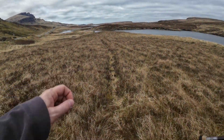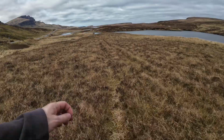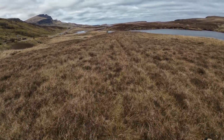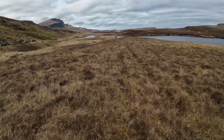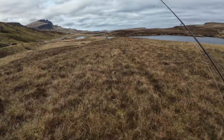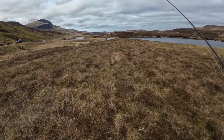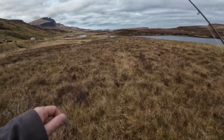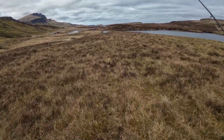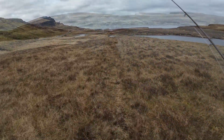So it's Sunday 21st of April, coming down for an evening cast. It's about 5 o'clock, so I'm going to have a try on Loch Fada, and it's the second go I've had on it this season. I had about 20 minutes about 3 weeks ago, moved one fish, so I'm going to have a cast here.